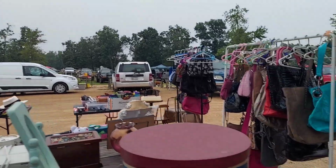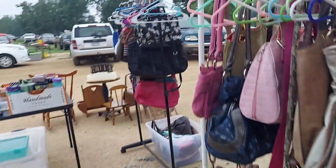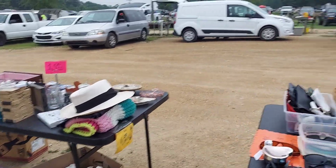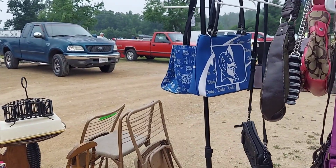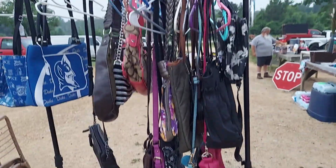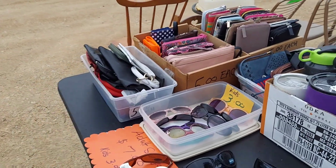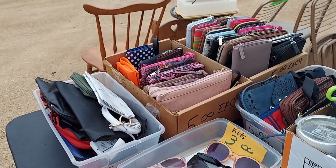Somebody was asking about prices the other day, so I thought I'd show you. These purses here are $5 or less. These purses here are $6 or more. $1,000 each for the Duke purses. He's kidding. The front one's $15. It's got a matching full-size wallet with it. The back one's $10. And then they're just kind of various prices from there. Got some chairs and stuff out there. Some of my cups. Wallets and stuff. They're various prices. Most of them are between $3 and $5.